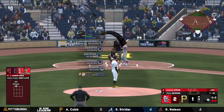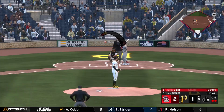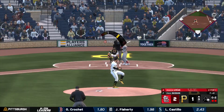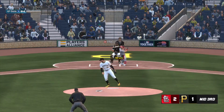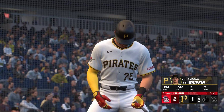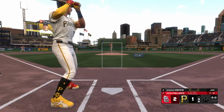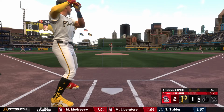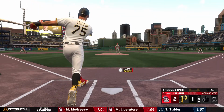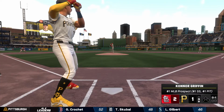And that is out of play. Fouls it back with 2 strikes. Swing and a miss. Back here in Pittsburgh as we go to the last of the third. Connor Griffin now at the plate. Griffin with some struggles at the plate recently, not uncommon for rookies.